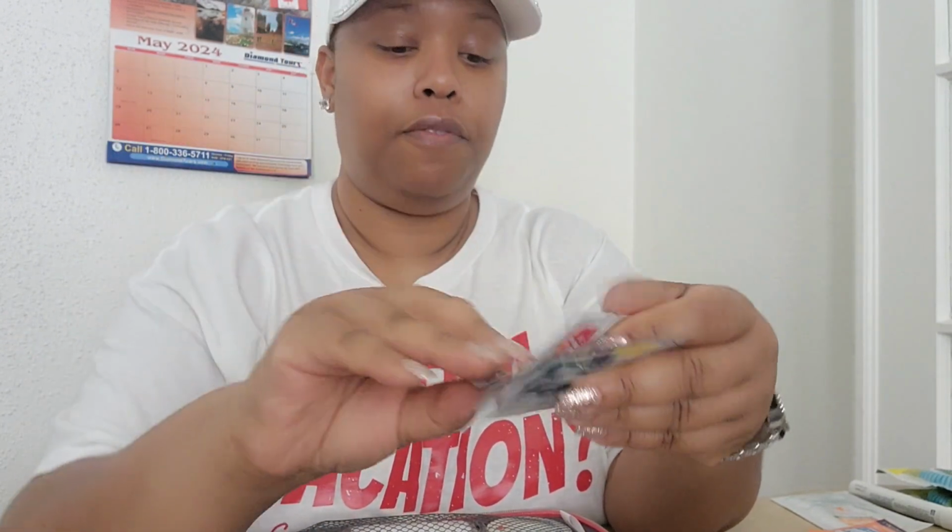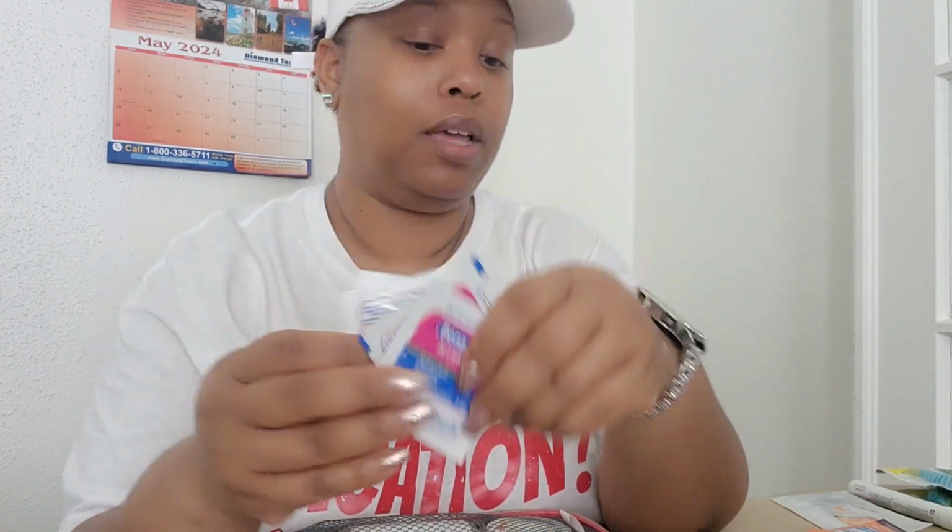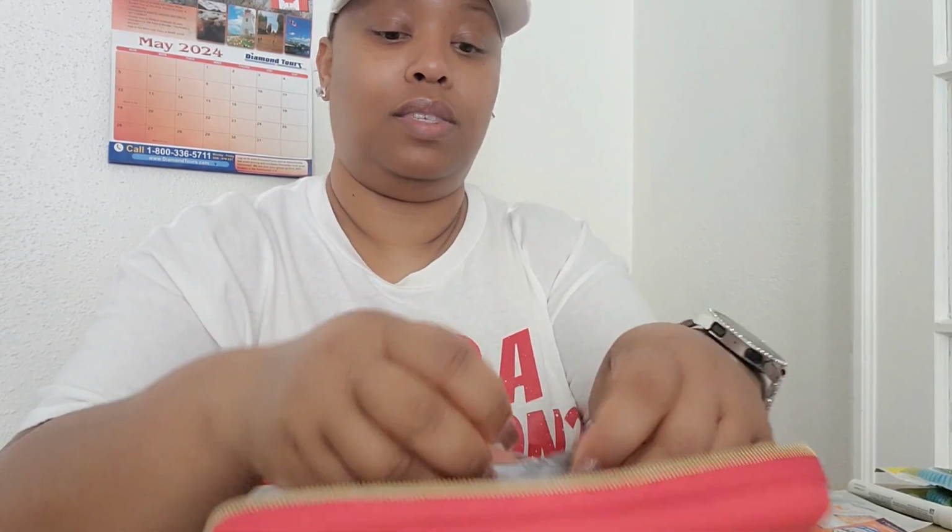And what else? Of course, different types of medication. I have a couple different packets of Advil, extra strength Tylenol, and this one is cold and flu Advil, and Benadryl, but I have several packets of that because, you know, you gotta be ready. So I'm gonna put that in one of the slots at the top. So I have that in there.